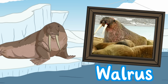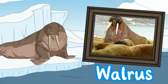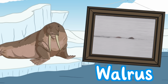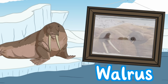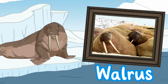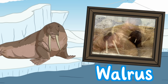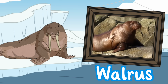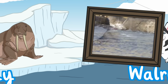Walrus. Walruses have 2 large tusks, which are used for cutting through ice, defence, and getting out of the water. They also have whiskers which help them find shellfish to eat. They have a thick layer of fat called blubber beneath their skin to keep them warm. Walrus are social animals and can be found in big groups on the ice. Female walruses carry their young, called calves, for 15 to 16 months before giving birth. As soon as a calf is born, they can swim and stay close to their mothers for 3 years.